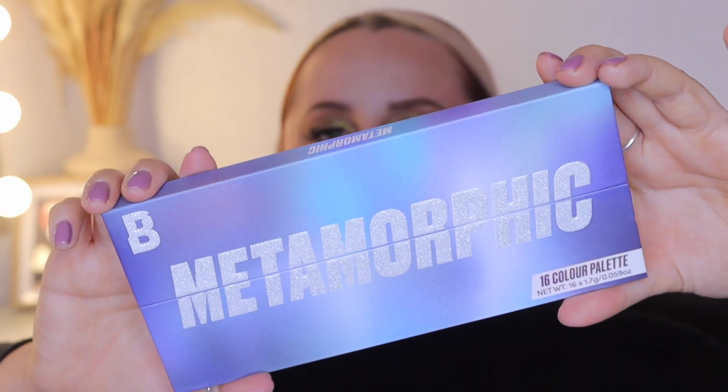However, I feel like I'm in my Halloween mode. I'm in my orange, my purple, my green, my greys and things like that. So yeah, but I feel like after seeing a few people's reviews on this, it does look really, really pretty and really sparkly. So this is what the palette looks like.